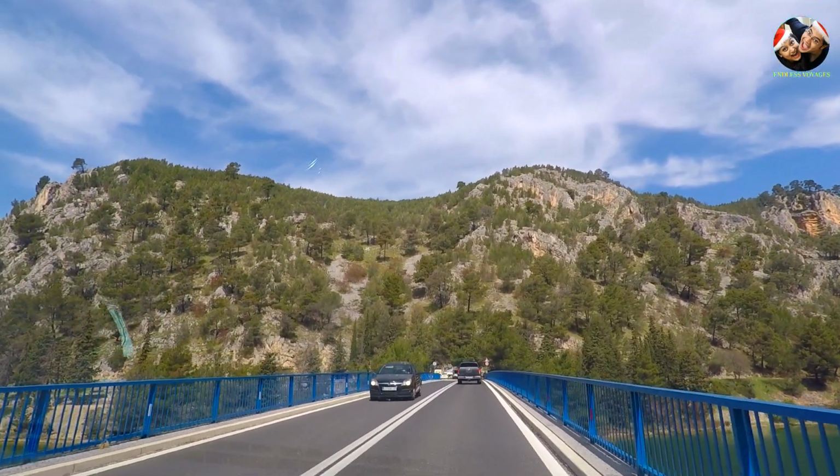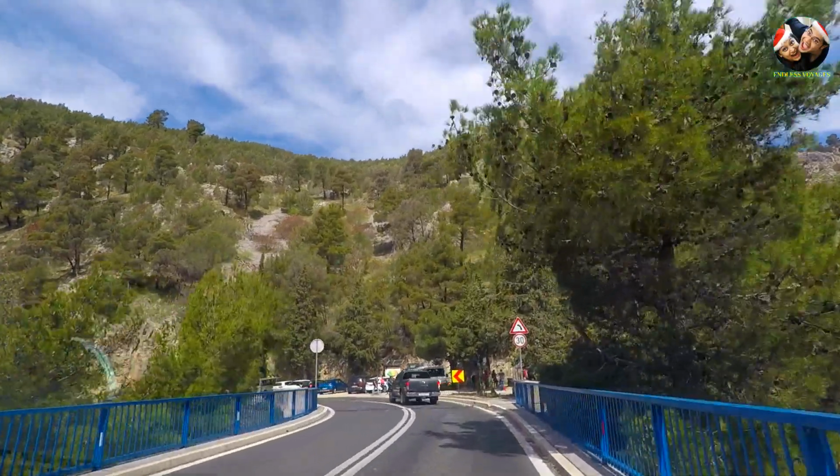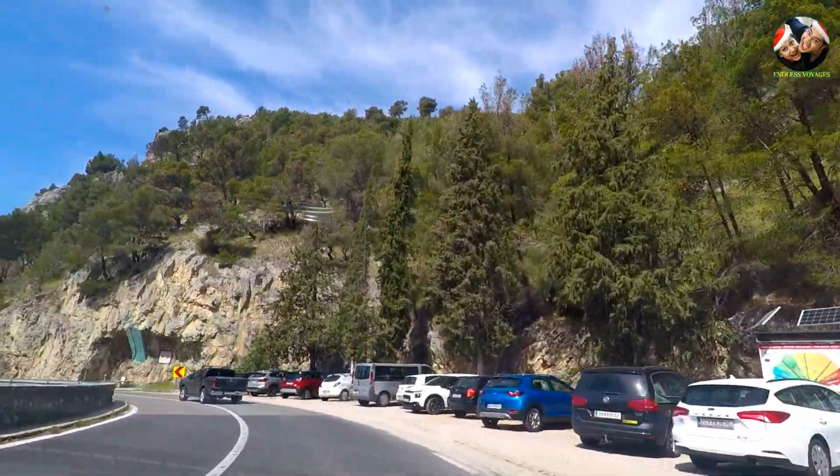If you're hiring a car, drive straight up to the parking lot of Lozovac, from where you can take the bus arranged by the park authorities that drops you right at the entrance of the park.